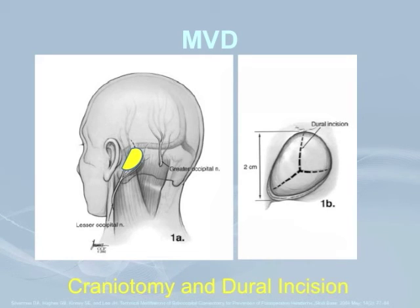A 3 cm craniotomy or craniectomy is then performed, being careful to avoid injury to the venous sinuses. Once the transverse and sigmoid sinuses have been exposed extradurally, the bone edges need to be waxed thoroughly. It is important to drill far enough posteriorly to allow enough room to retract the cerebellum to visualize the CP angle. The dura is opened in several leaves and tacked up with small sutures.